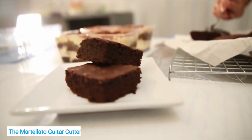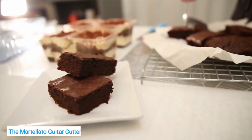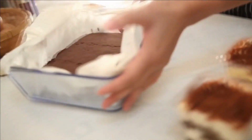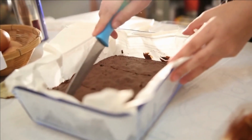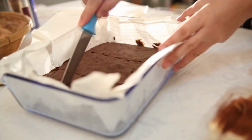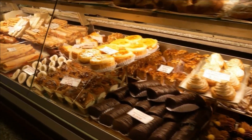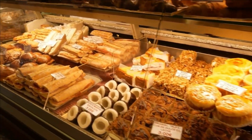Number 3. The Martellato Guitar Cutter. If you have a sweet tooth and have visited a confectionery shop at one point or another, you may have marveled not just at the taste, but also at how they always seem to be cut in a picture-perfect way. Well, it turns out that chocolatiers and confectionery aficionados alike often turn to guitar cutters in order to do this.